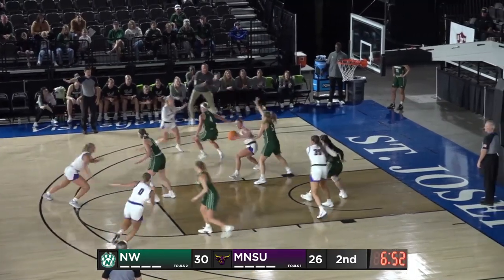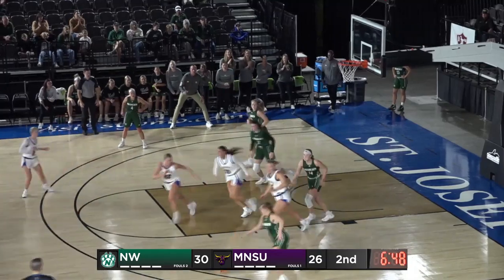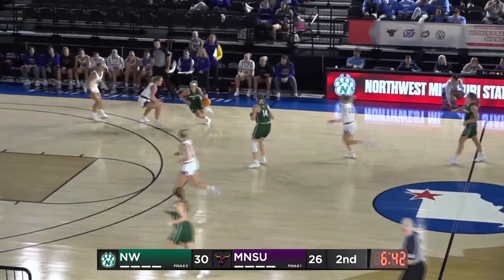Schweim near the left block, picks up her dribble, goes up with the right hand, off the back of the rim, no good. Zars comes down and pulls down the rebound, passes ahead to Stanley. Physical play inside. Good board there for Zars to end the Maverick possession.